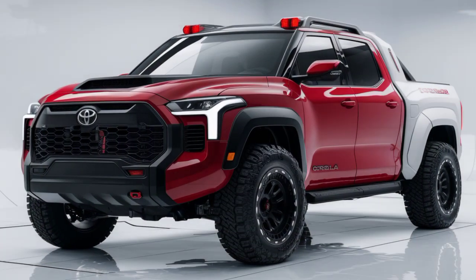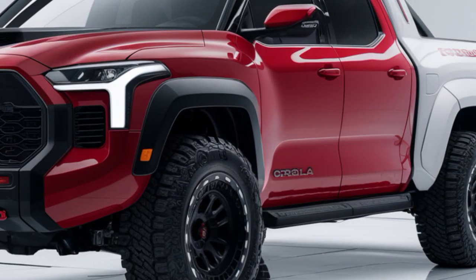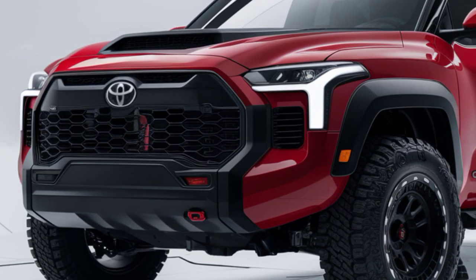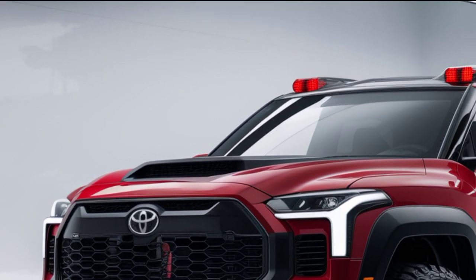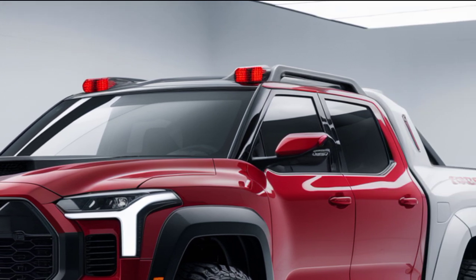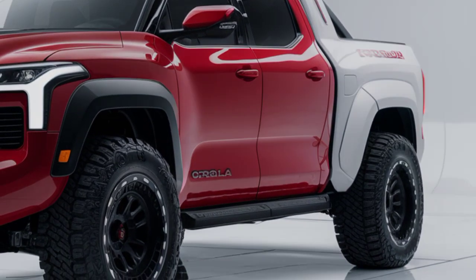Fuel efficiency is another big win for this truck, especially with the hybrid model. Toyota has designed the Corolla Pickup to be as economical as possible, making it a great choice for drivers who want to cut down on fuel costs without sacrificing the convenience of having a truck bed. It's the kind of vehicle that can handle your weekday commute, your weekend projects, and everything in between, all without breaking the bank.